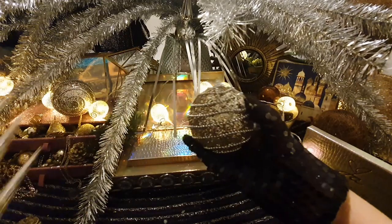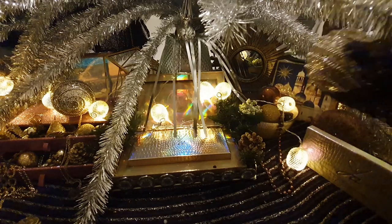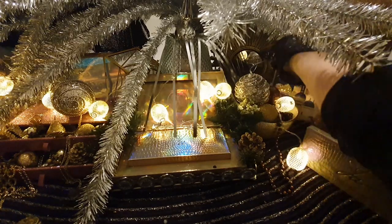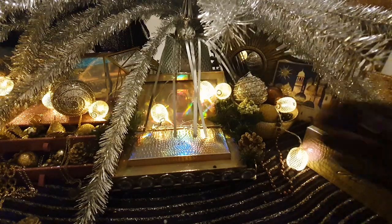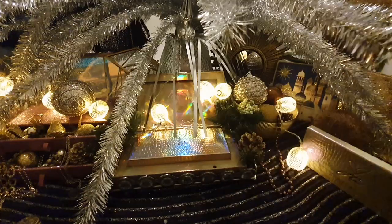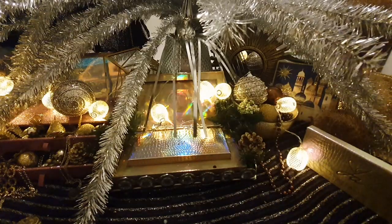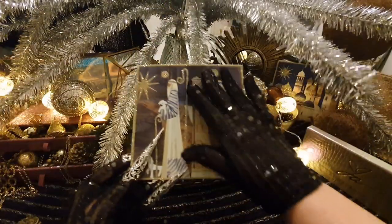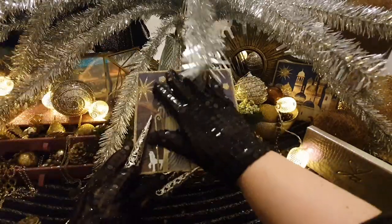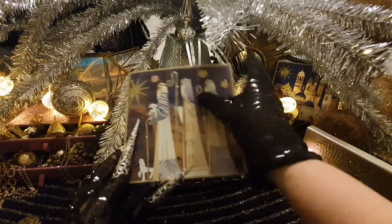Sequins glove. My god, I haven't coughed one time. I'm so glad. I thought I would burst into coughs every minute, but this little droplet works so well. Okay, so see what next we have.